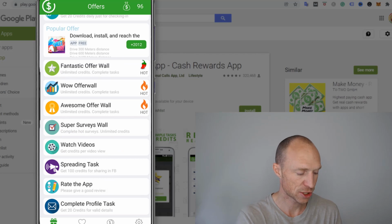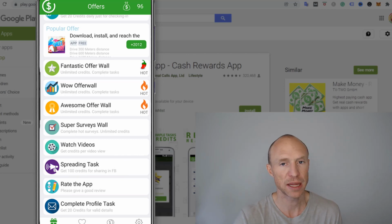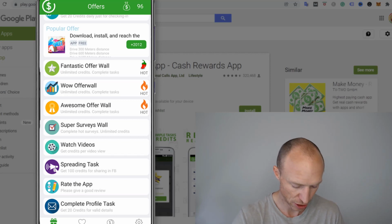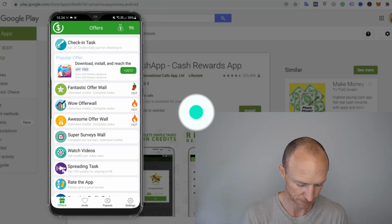And the other ones are just small tasks like spreading the word. You can share your link on Facebook and things like that and get paid. So these are the earning methods. It's very easy to get an overview, easy to earn in one sense. In another sense, really not that easy, but that all comes down to how much can you earn, how much are the points worth. So let's talk about that next.